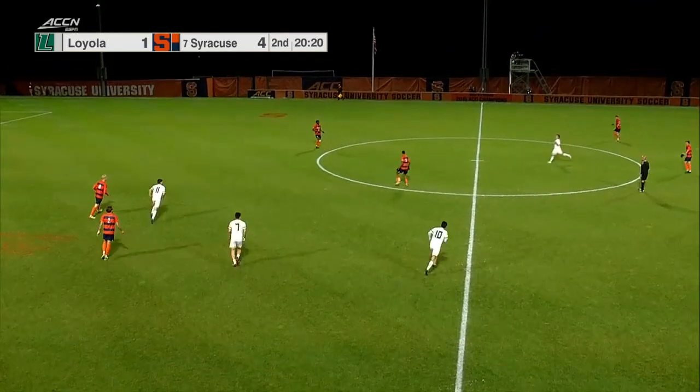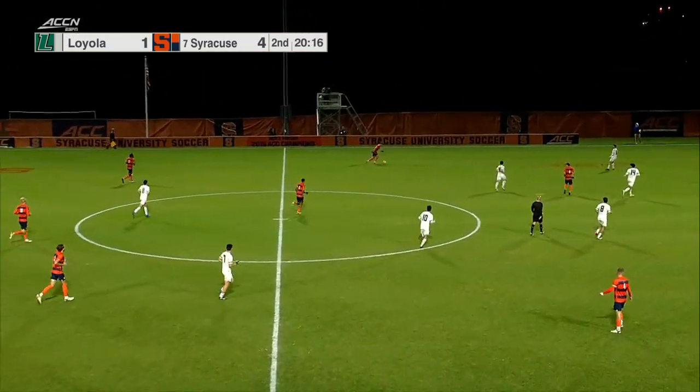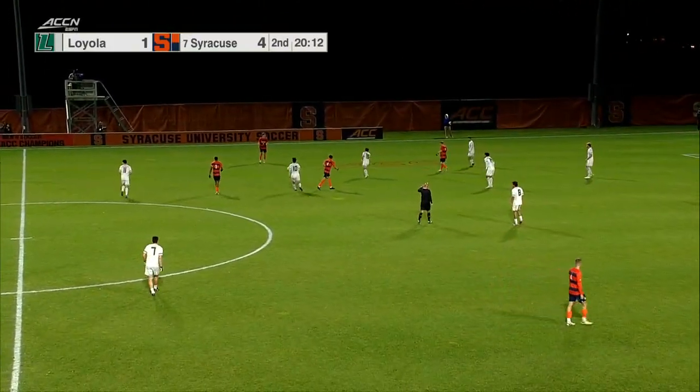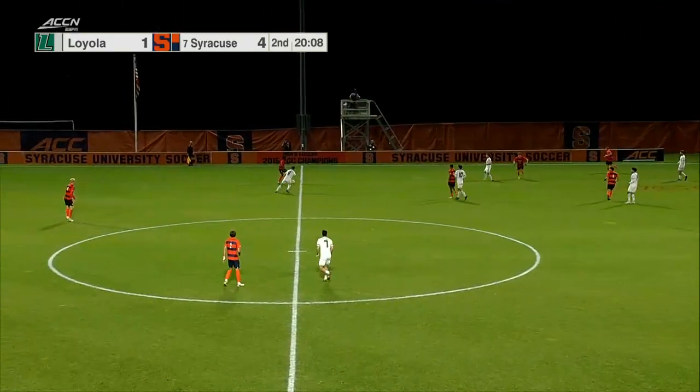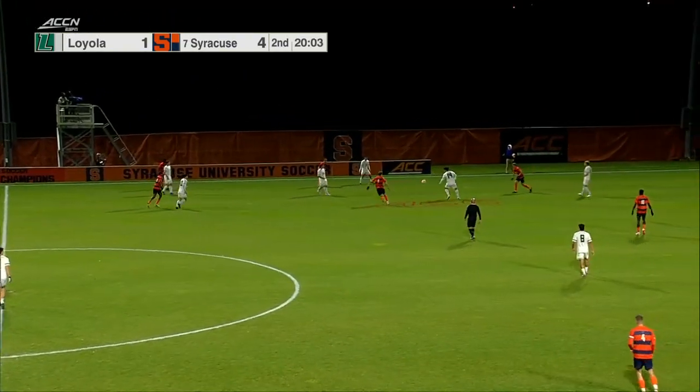Those were two really amazing touches from both Johnson on the first touch and then Opoku on the second one in boxing the defender out and then making a good quick turn to get the ball towards the box. So Syracuse with quick passing and verticality helped them to secure the lead they have now.